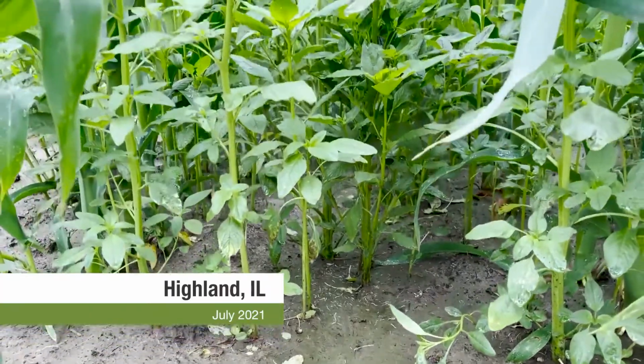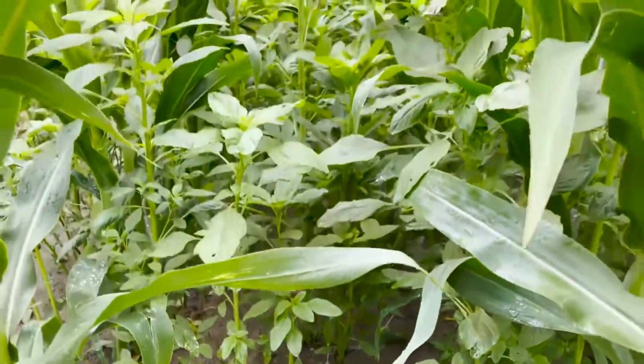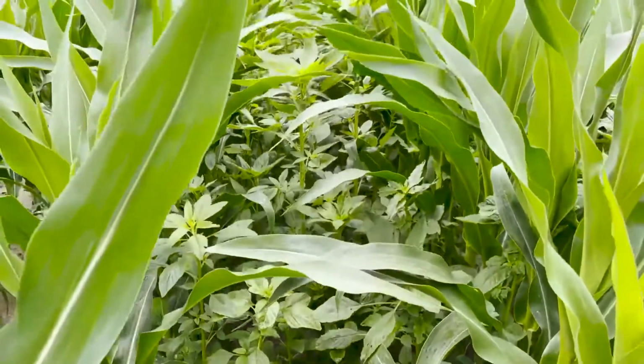So in this area, the number one weed that we fight is waterhemp, and it's resistant to most chemistries. HPPD inhibitors are still effective on it, but they're PPO resistant, glyphosate resistant, ALS resistant, and we don't have Group 15 resistance in this part of the world, so that's a big plus.